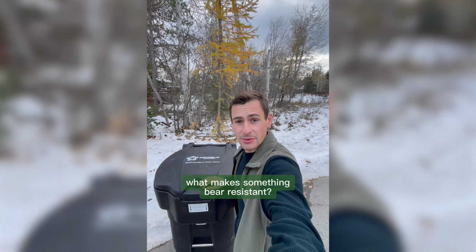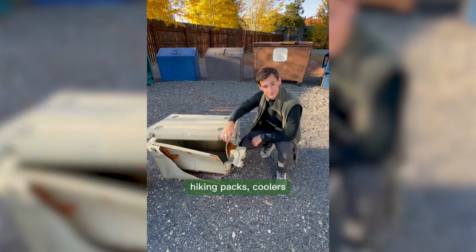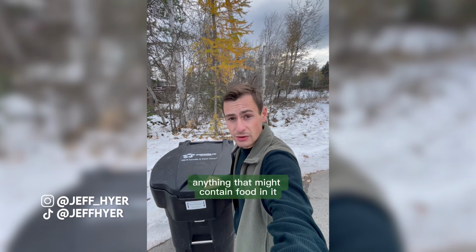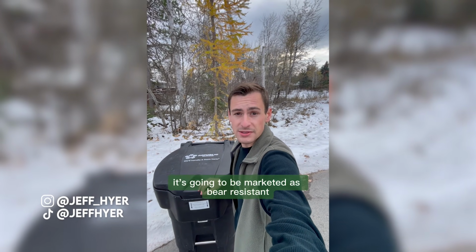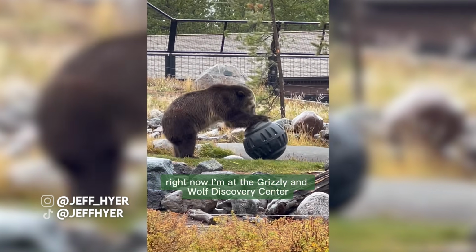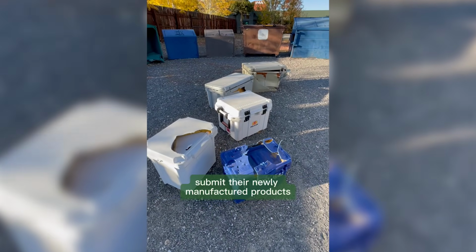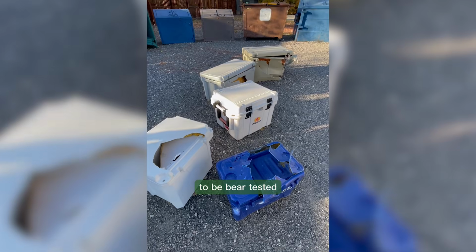What makes something bear-resistant? When you are shopping for outdoor gear, whether it's camping equipment, hiking packs, coolers, anything that might contain food in it, it's going to be marketed as bear resistant. But how do we know if something is or isn't? Right now I'm at the Grizzly and Wolf Discovery Center in West Yellowstone, and it's here where companies from around the world submit their newly manufactured products to be bear tested.